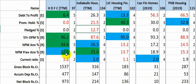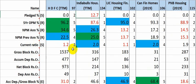5 years OPM and NPM was seen best for HDFC and IndiaBulls. Current ratio wise, both IndiaBulls and Canfin have done nicely to cover up their liabilities. LIC and HDFC have low current assets, not up to the mark of what IndiaBulls and Canfin have.